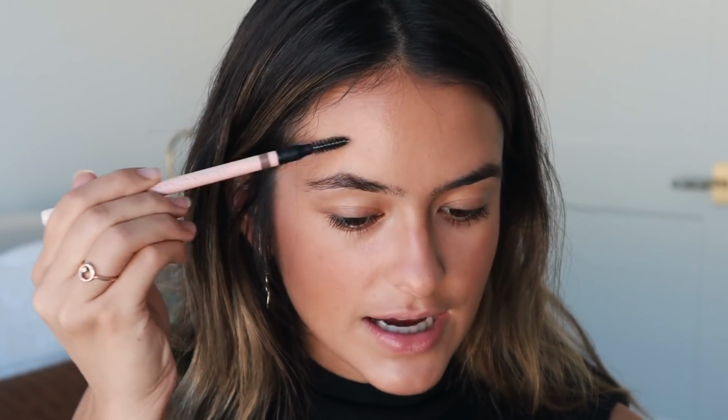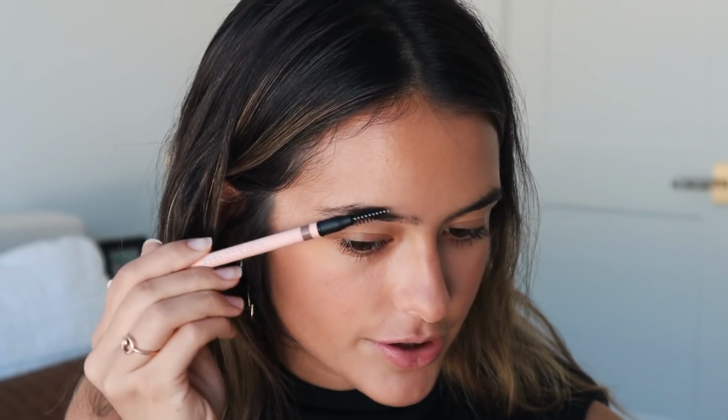So my eyebrows have been pretty thick lately. I got them done, and I haven't gotten them done since I came back home, so I've been trying to grow them out because every time I get them done, I always want them a tiny bit thicker, and I feel like people thin them out a lot. So I'm going to brush my eyebrows up, and I would love to know your thoughts on the whole lamination trend for the eyebrows. I personally am not a fan, but I would love to know what you guys think.